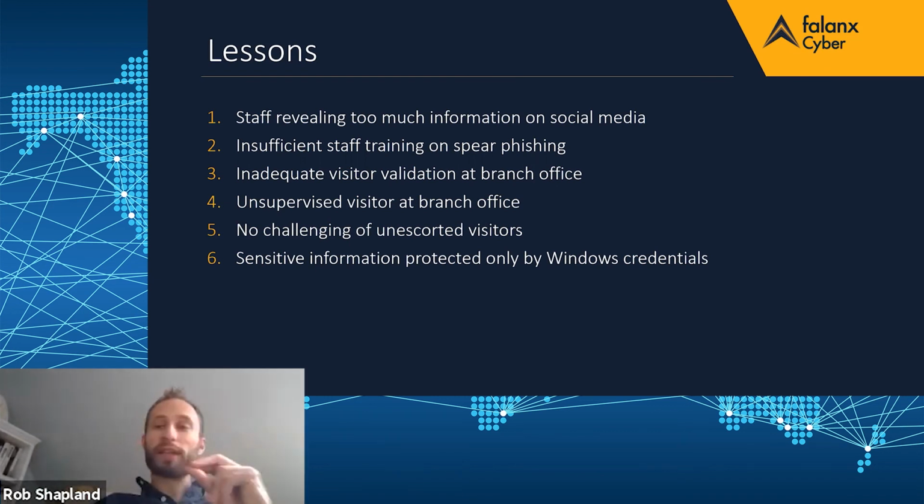And this most sensitive bit of information, the design for this vaccine, didn't have any other layers of encryption on it, any other defenses. It was only protected by the fact that it needed a username and password to log on. And I got that through a very, very simple phishing attack. So there's a whole bunch of lessons learned from there.